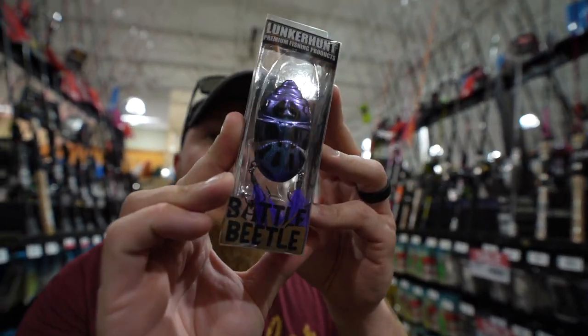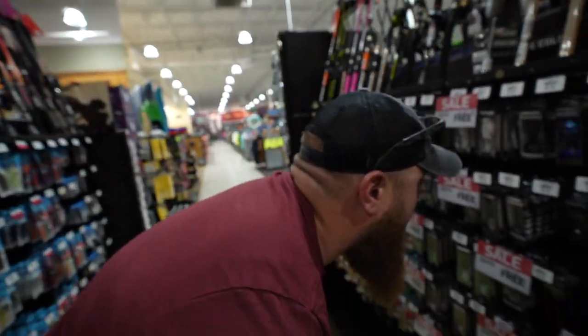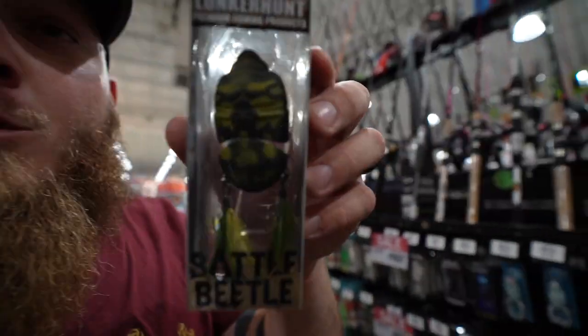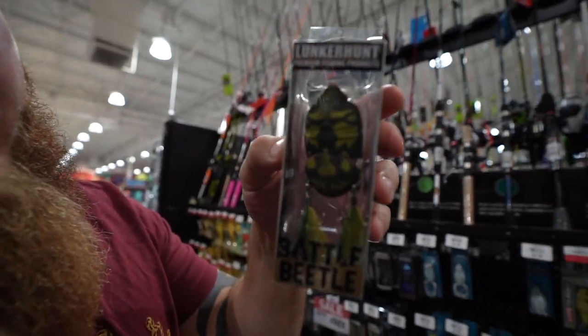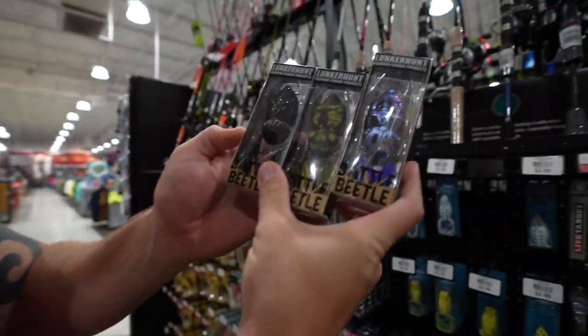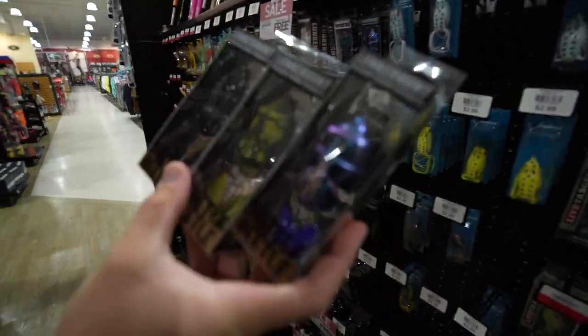It's got dual treble hooks on the bottom of it, and not to mention it's purple. Dude, that could be a contender. Do they have other colors? Oh my God. They've got a camo one, baby. Oh my gosh. Salute the troops. We love you guys. They got camo. They got purple. They got just a straight up black, which is really cool looking. They've got more. I guess that's really it that I see.